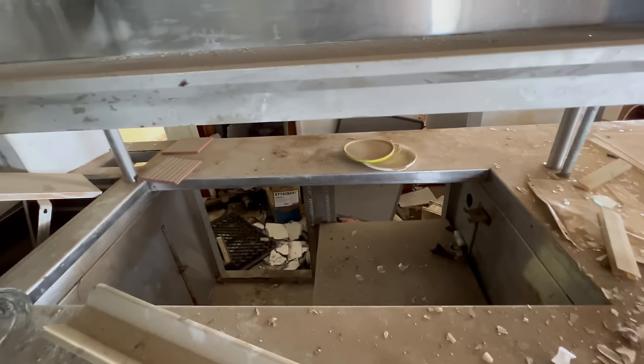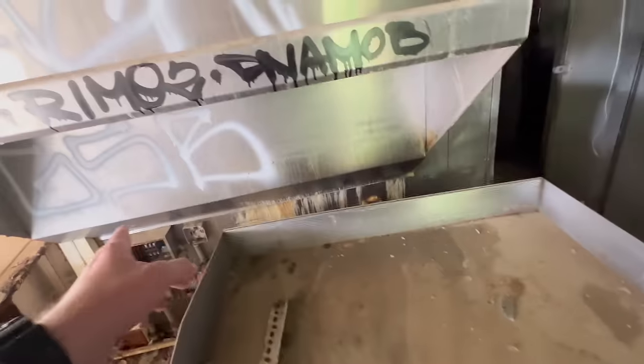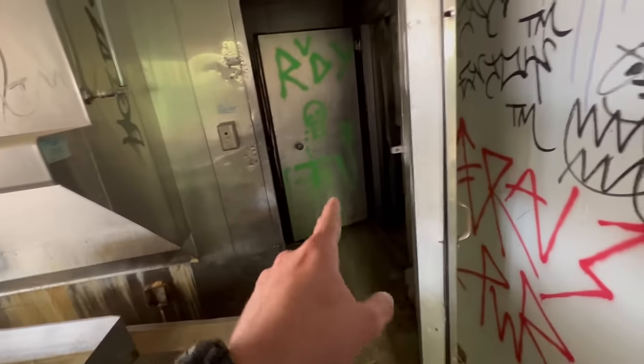I've actually never worked in fast food, so I can't really tell you a lot of this stuff. This looks like the grilling area right here. That was the freezer, it looks like. Oh yeah, see, definitely a freezer. I don't have my light, so it might be a little hard to see, but you can see where they'd stack the food. Pretty dope.